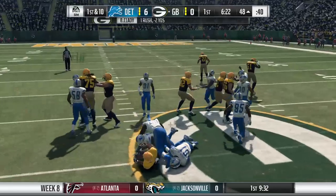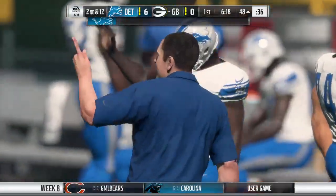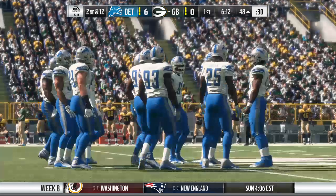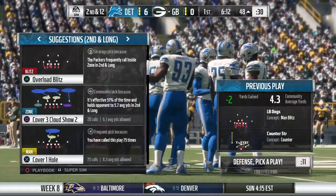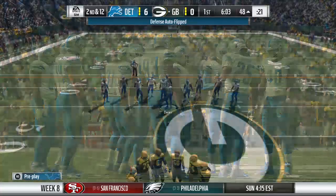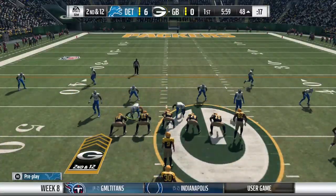And the reinforcements come in as they're going to stop him behind the line. It's a loss of 2 there, bringing up second down. Well, forget about finding a lane there. He barely had time to look up before he was planted in the backfield. Probably fortunate he was able to hold on to the football. Clock rolling as we hit the midway point of this first quarter.